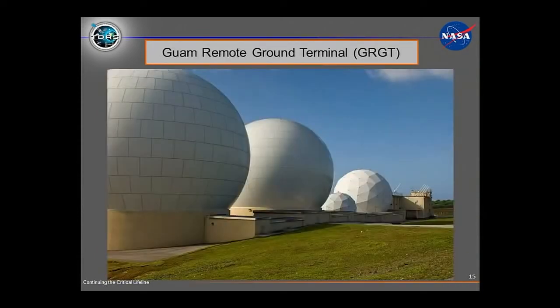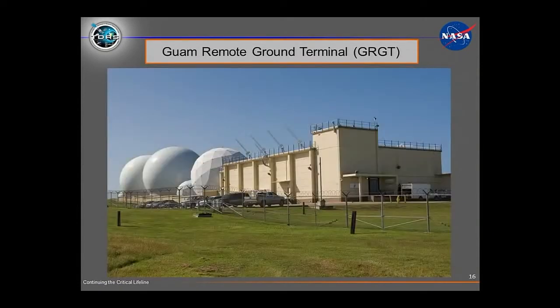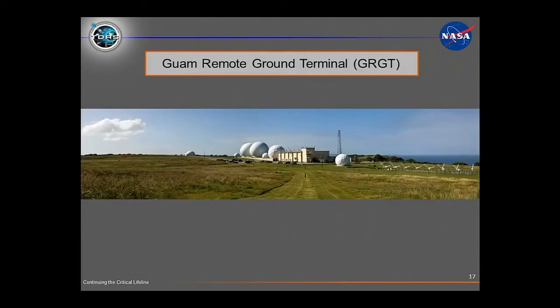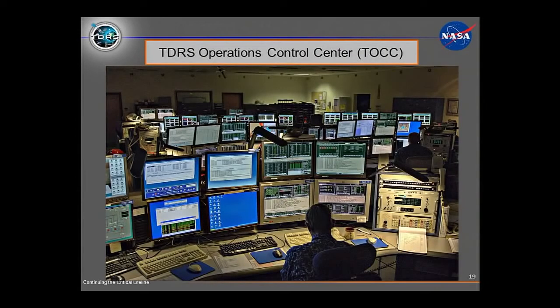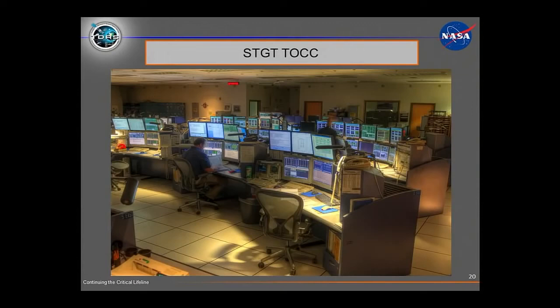Next slide. So we've got some antennas in Guam. We've got several pictures of Guam. You can see the panoramic view of Guam. Next slide. So this is the control centers that we have. You can see the number of operators there. They're there 24/7, monitoring the health of the spacecraft, monitoring the data that we're getting down, making sure that the data is properly being transmitted, and transmitting that data back through to the users. Next slide, please. Another shot of the control center.